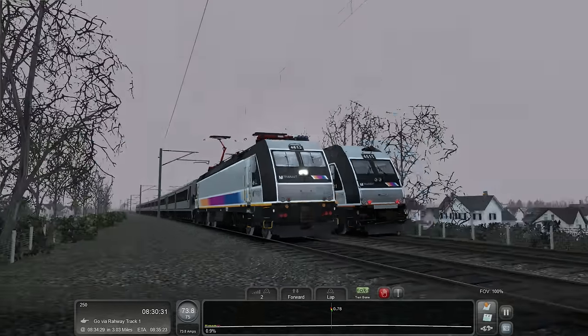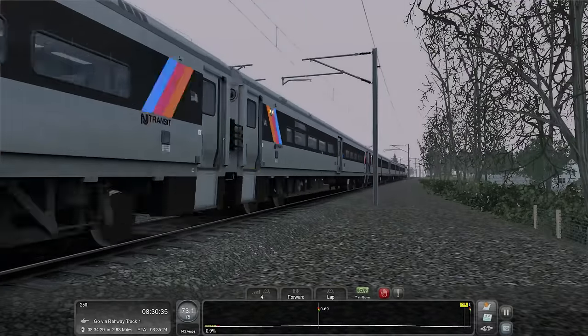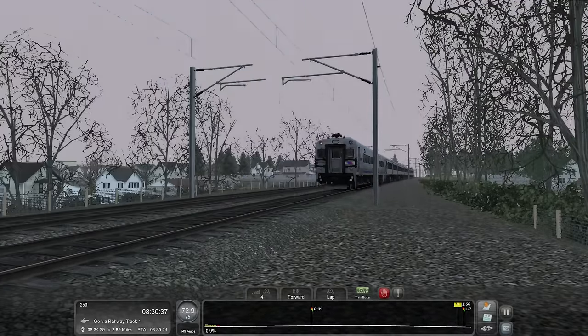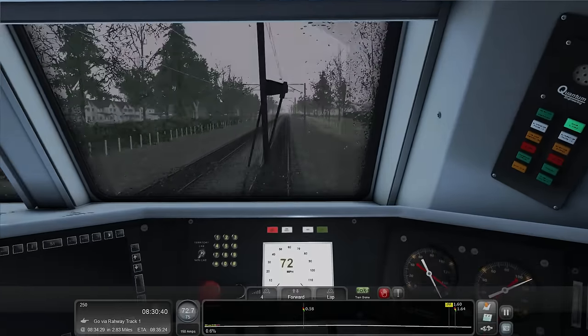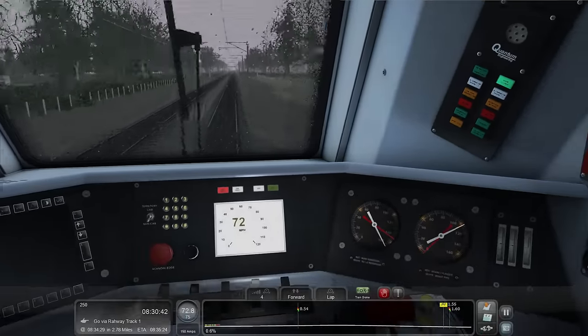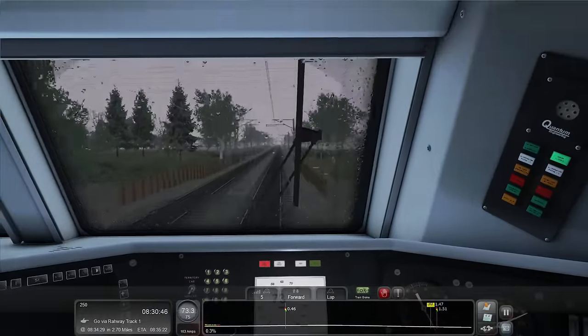Right, away we go. Lovely stuff. Bit of power back on. Go via Rahway Track 1. In a distance, 2.8 miles or so, and we're going to be there. Sort of on time. Let's try and keep it at 75, shall we? That's probably a good plan.